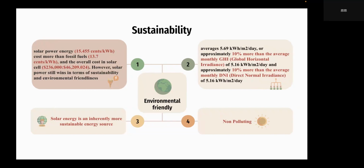Next part is about sustainability. According to the data reported above in the cross-comparison of solar power and regular fossil fuel costs, and the overall cost in utilizing solar cells compared with commercial electricity with the same amount of energy rate, solar power energy costs more than fossil fuels. However, solar power still wins in terms of sustainability and environmental friendliness.